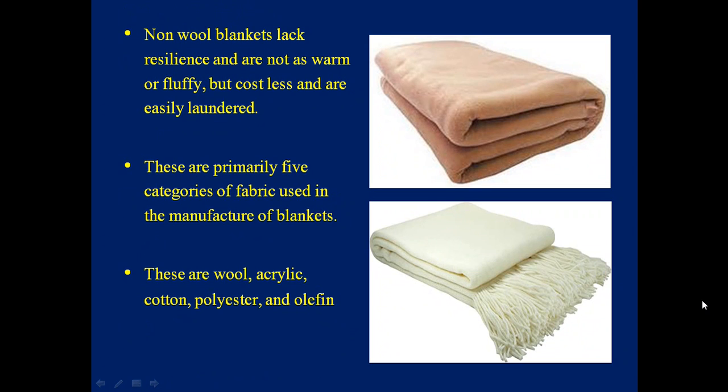Non-wool blankets lack resilience and are not as warm or fluffy, but cost less and are easily laundered. So there is also one more variety called non-wool blankets, which are available in the market. So due to budget constraints, you can also go for this kind of blanket as well.